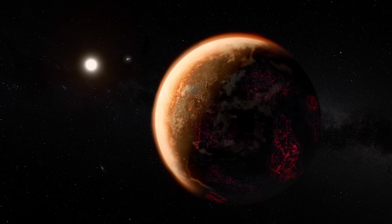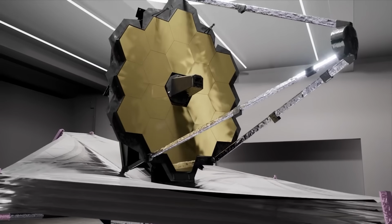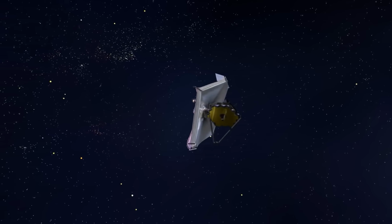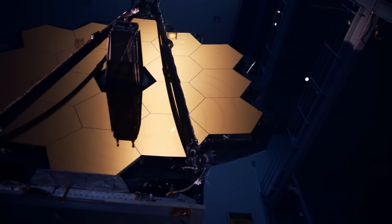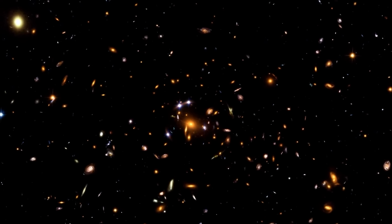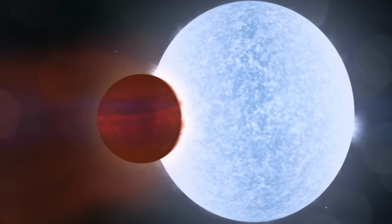This isn't just about capturing a pretty picture. It's about unraveling the mysteries of our universe. The telescope, with its incredible infrared capabilities, has allowed scientists to peer deeper into the cosmic past. With these tools, we can learn about the birth of stars, the formation of planets, and maybe even uncover clues about life beyond our own world. But this latest image takes us closer to Proxima B, a planet that might just hold some secrets worth keeping.